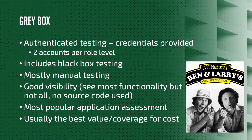Gray box, this is probably our most common and popular type of assessment. This is primarily an authenticated testing method. Usually what we go for is something like 2 user accounts per role. So if you want to do a gray box assessment, typically you'll be asked to provide sets of login credentials for every role within the application. And a role is generally a security profile, some sort of collection of permissions that exist.